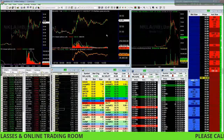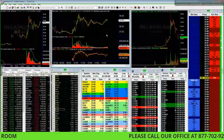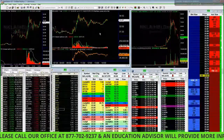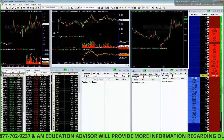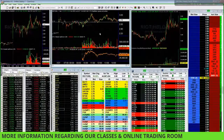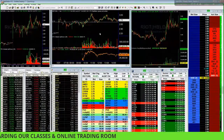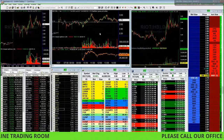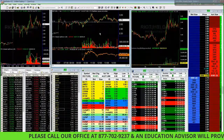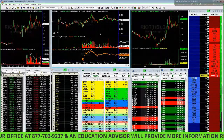I'll tell you, as much as this popped, and I know a few of us did really well on this trade, the star in the trading room, our focus at least today, has kind of been on Riot and Mara. It's kind of like sister stock, both blockchain affiliated stocks. Let me ask, anybody here know what blockchain is? Here in the chat board, in the trading room? Anybody familiar with blockchain? Anybody know what blockchain means?